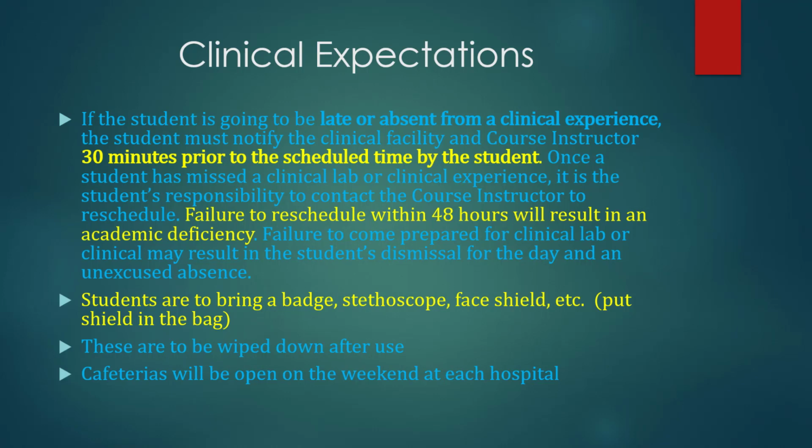Please be sure to have your proper identification, your HACC PIN, your HACC photo ID, your bandage scissors, stethoscope. We don't need face shield anymore, but you definitely need your mask, medical grade mask, to wear at the clinical sites at this time. Shields are no longer needed. I'll update this slide. But again, if you're coming to clinical without proper identification, ID tag, photo ID, bandage scissors is what should be on here, stethoscope, and your mask, you can also get an AD.